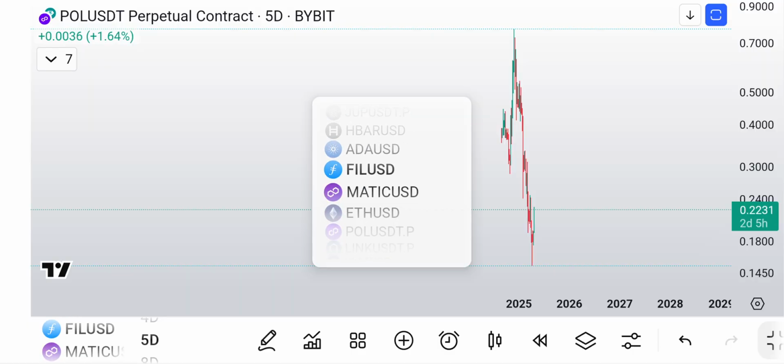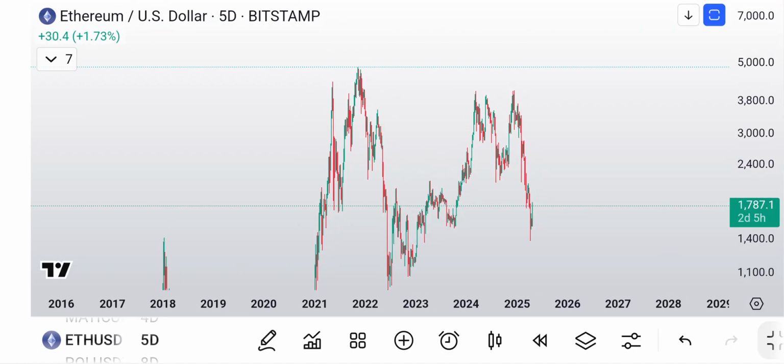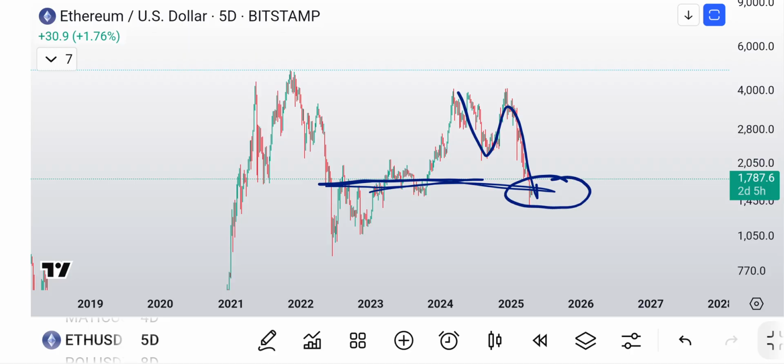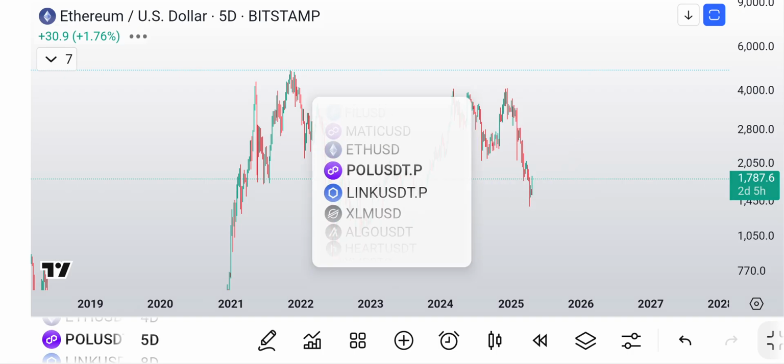Ethereum. So I think Ethereum could be bottomed. You know, we've been talking about Ethereum. You got this, again, another 3-wave major pullback. You're back here at support. It just seems to me like this would be the spot where it should stop, and we should consolidate. We should start climbing back a little bit higher. So we'll see.